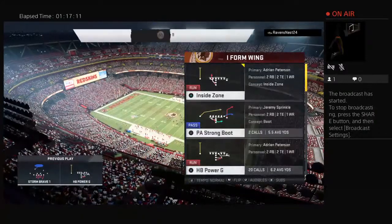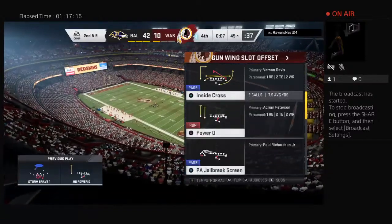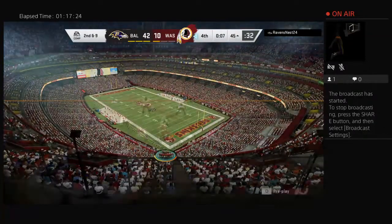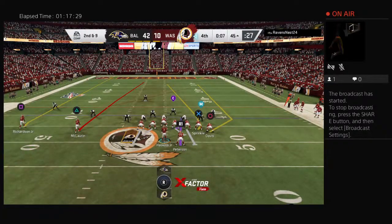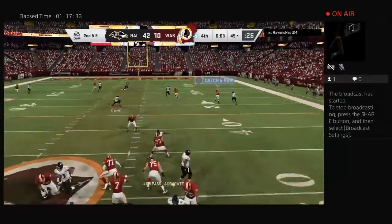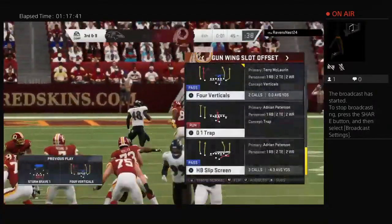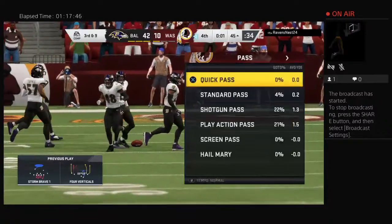And here come the whistles and a timeout with 7 seconds left. At the Ravens' 45-yard line. Here we go, on 2nd and 9, Haskins. That's incomplete. Nearly another pick. My goodness. Intended for Vernon Davis. Incomplete. It's now 3rd down and 9 yards to go.